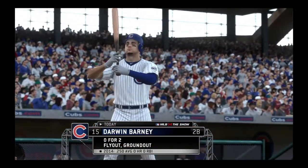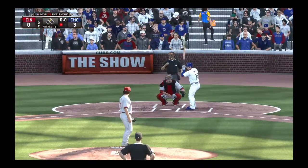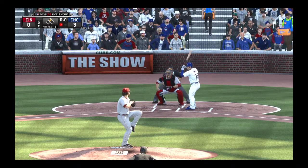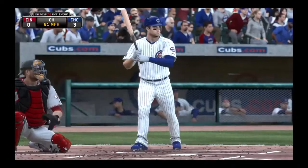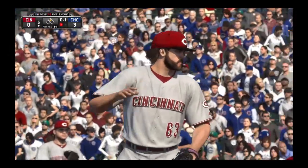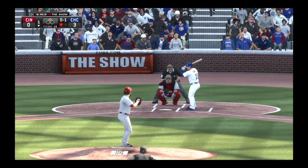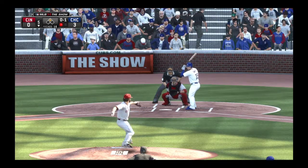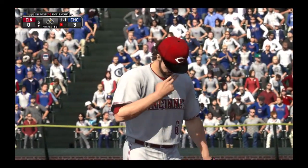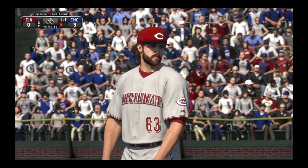Darwin Barney will step in now. He's bounced out and flown out in his first 2 plate appearances. Starts things here with a changeup for a called strike. And he's probably not going to throw too many first pitch changeups. That's a pretty darn good call. Keeping him close there at second. Now the pitch. And he'll look at a fastball just off the black, and it's even at 1. Well, this is a spot where it helps to have a two-seam fastball like that so you can work in on the right-handed hitters.